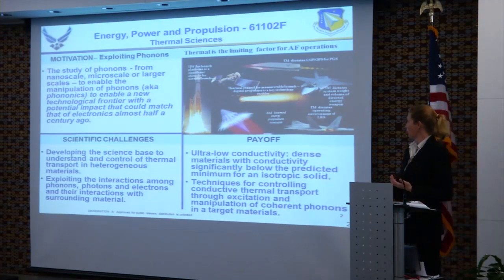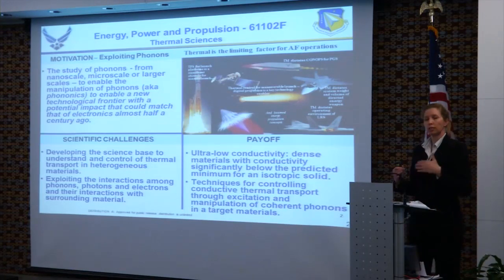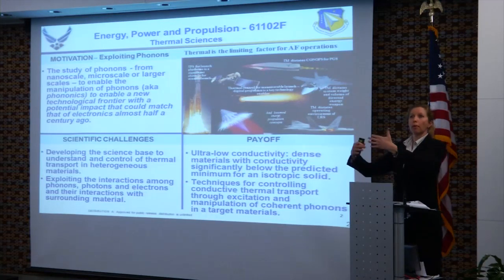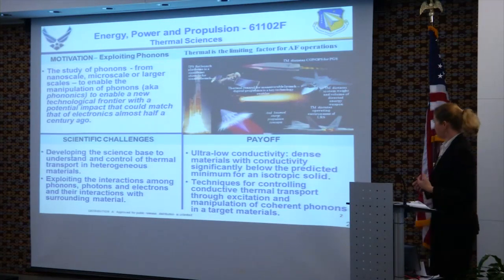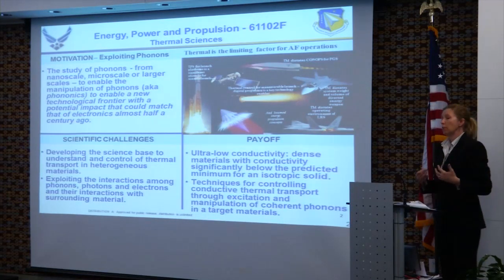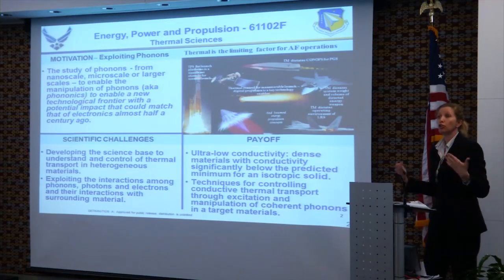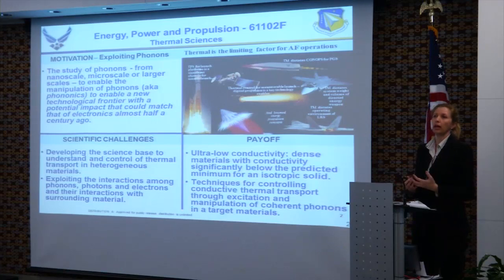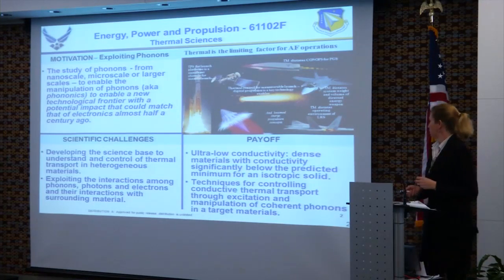The rationale for that, now they understand, is because the phonon literally gets frustrated within these structures. It has no way of propagating through the media anymore. And so the ability to realize ultra-low thermal conductivity in materials sort of opens up new ways of designing thermal management into our systems.